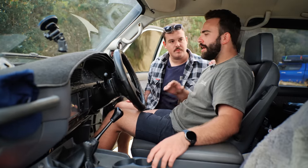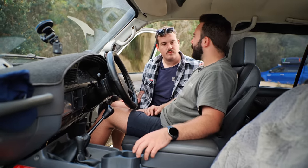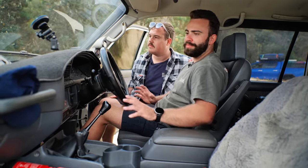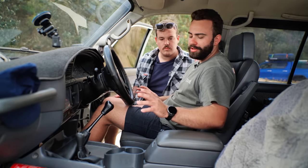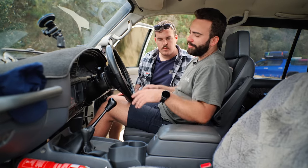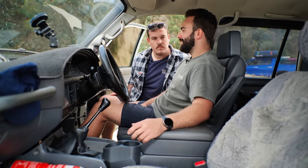But no, it's good. It's everything you need, but without cluttering the space. I hate cluttering the space. I've got an actual pet peeve: things rattling. Nothing can rattle. If it rattles, I don't want it. Delete the world. I'd rather just not have it. That's why I try and keep it very minimal in here as far as accessories go. I don't want things banging around when we're off road. I just want to get into it.